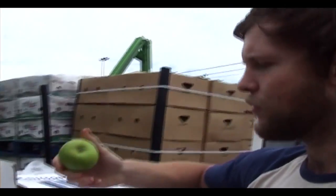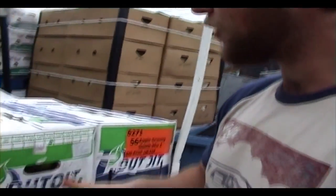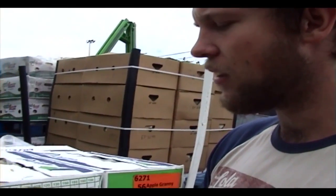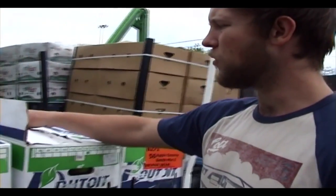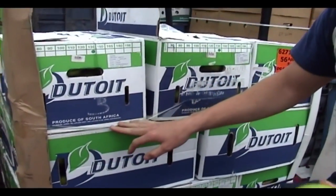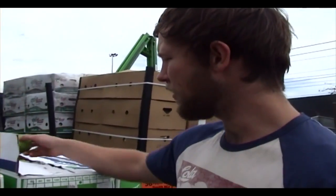So here we've got apples in abundance. There's nothing wrong with them at all. Maybe some of them might have a bit of bruising, but there's nothing wrong with juicing that, or boiling it out. You get all the blight, all the preservatives out. And as you can see, all the produce is from South Africa. And obviously they've got enough food, they don't need to keep it for themselves. We ship it over here and then we throw it away.